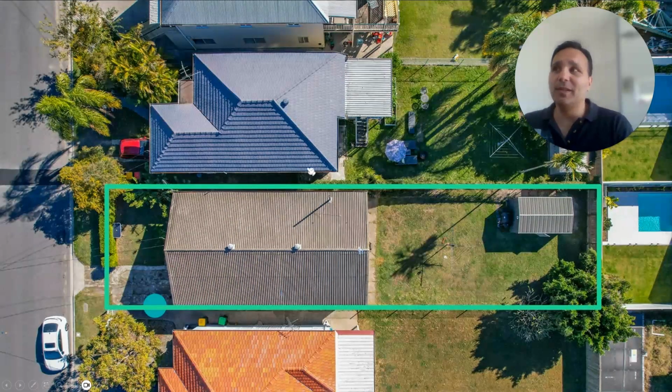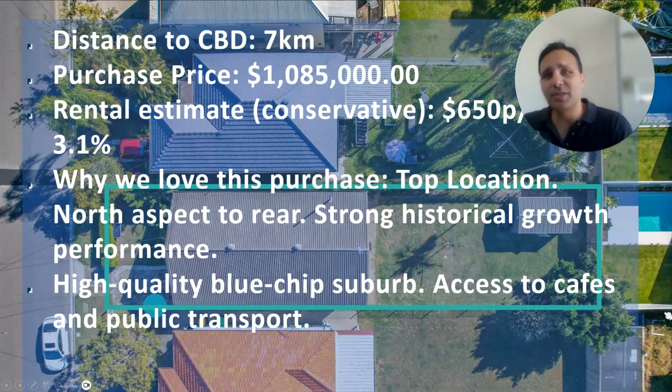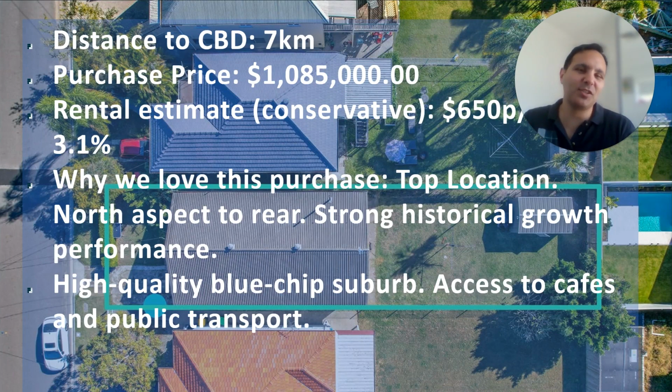So let's look at the numbers quickly. 7 kilometres from the CBD, $1,085,000 purchase price. Conservative rental yield, again, he's not renting it, he's going to live in it, but conservative rental yield is going to be around 3.1%. Remember, we're not buying this for income. If we wanted to buy it for income, we'd buy a different property, we would have spent less and we would have a higher rental yield. But this client's focus is capital growth. Why we love this purchase: top location, north aspect to rear, strong historical growth performance, high quality blue chip suburb, access to cafes and public transport.